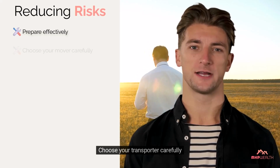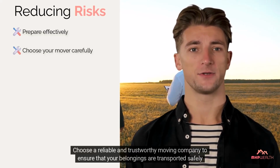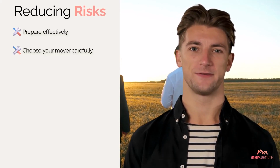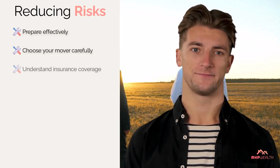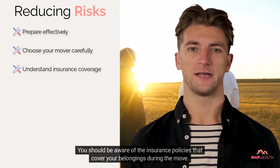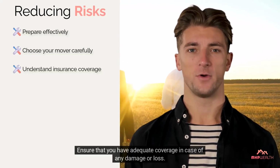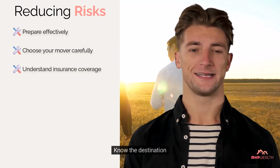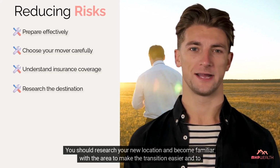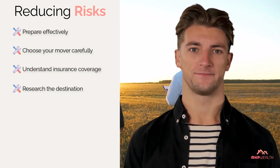Choose your transporter carefully. Choose a reliable and trustworthy moving company to ensure that your belongings are transported safely and securely. Understand your insurance. You should be aware of the insurance policies that cover your belongings during the move. Ensure that you have adequate coverage in case of any damage or loss. Know the destination. You should research your new location and become familiar with the area to make the transition easier and to avoid any surprises.